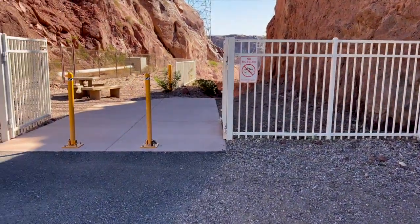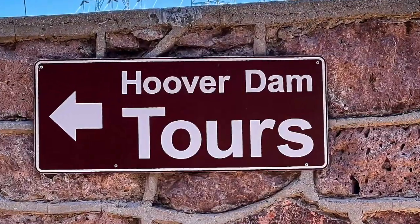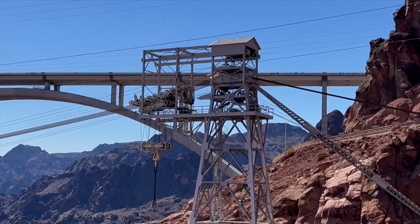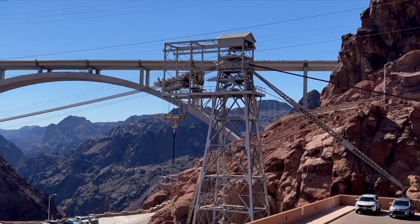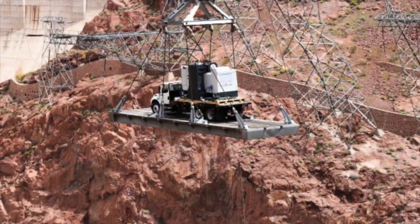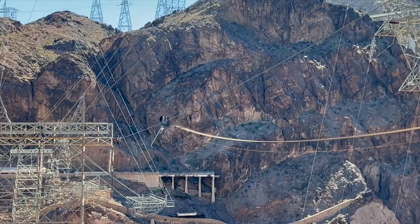So we're going to take this section right here now and hike down to the dam and go to the visitor center from here. This is the lowering winch right here, for when they need the equipment to go down to the base of the dam. And they still use that today, and it goes all the way over to this little tiny hole over here.